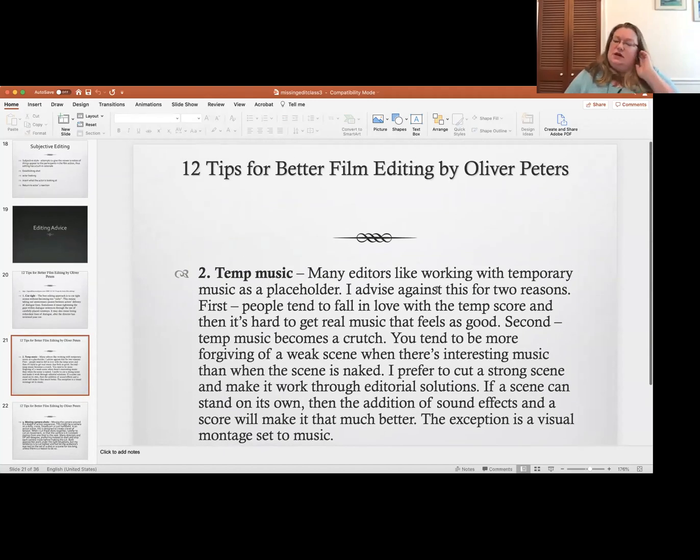So this is talking about temporary music. Again, this is more of a Hollywood thing, but it's something to keep in mind. When you're editing a movie or something dramatic, you might throw in some music to edit to, to give it a sense of feeling while you're editing. But you can become really dependent upon that music while you're editing.